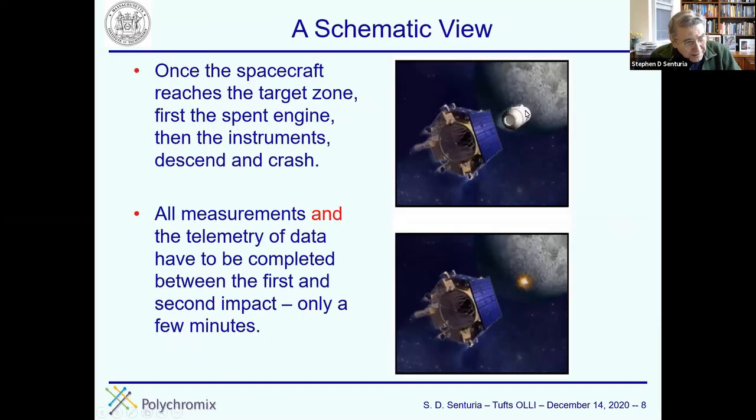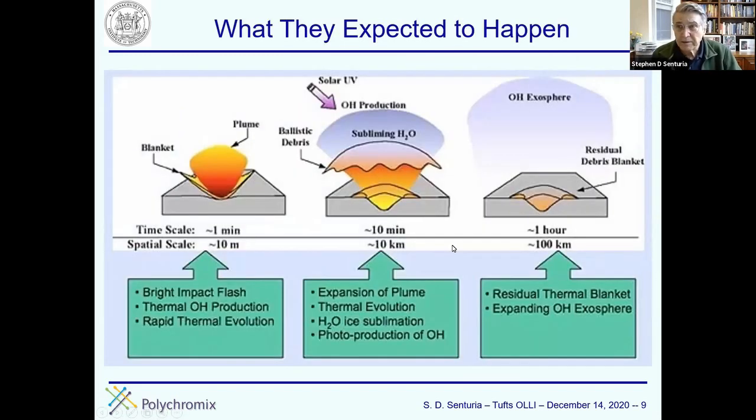So this is it. Schematically, the rocket casing goes off and hits and makes a big flash. The big flash produces heat and light and dirt. And if there's ice in the dirt, it evaporates and produces water vapor. And then the instrument package comes and looks for it. So here's what NASA expected to happen. Right away, when impact of the rocket casing occurred, there would be a bright flash of light and a plume of material and a blanket of lighter material thrown out to the side.